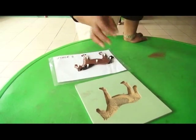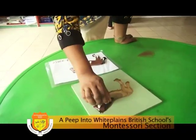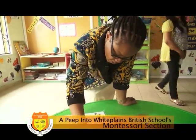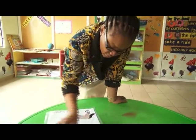And then we return them again the same way. We return the head, we return the mane, we return the body, we return the front legs, we return the back legs, and we return the tail.